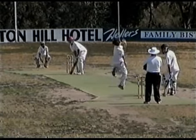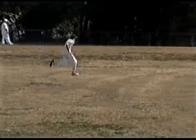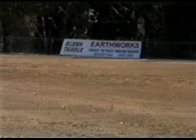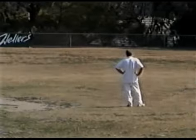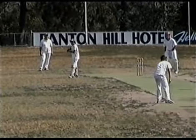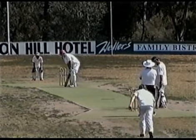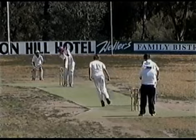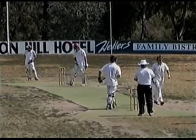And Malinga to McDougal. Squeezes it out on the leg. There's a little bit of confusion there with the fielders and the cameraman. And two runs. Malinga McDougal battle. Slings one in, and McDougal back and across and pushes back to the bowler, not giving him a sniff.